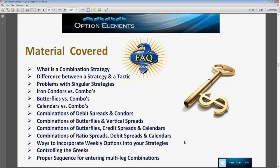We're also going to talk about ways to incorporate weekly options into your strategies as well. All of this is going to be discussing controlling the Greeks, and we're also going to talk about things like proper sequencing for entering multi-leg combinations. In other words, which ones to enter first, second, and so forth.